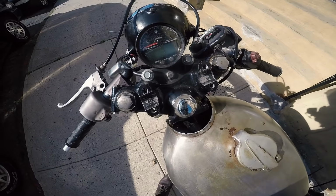Now you'll have to excuse the GoPro angle, but this bike is interesting because it's more comfortable than it looks, it sounds faster than it is, and it handles better than I thought. I didn't give it too much beans though because I didn't touch the brakes and they're 4 years past due for service.